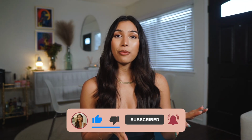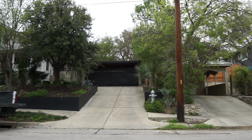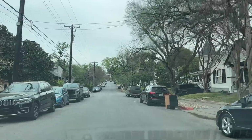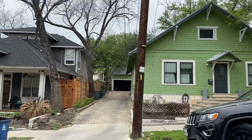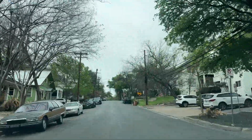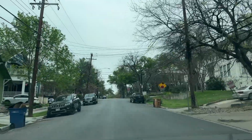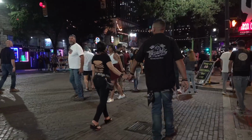But moving further west into Clarksville and Tarrytown. So Clarksville is closer to downtown than Tarrytown. However, they are both more neighborhood vibes, kind of similar to Golden Creek and Travis Heights. These houses are a lot older. A lot of them have been rebuilt though, or renovated as well. These are quite expensive. There's not too much going on. If you're looking to be more part of the scene or in a livelier area, these are not it.